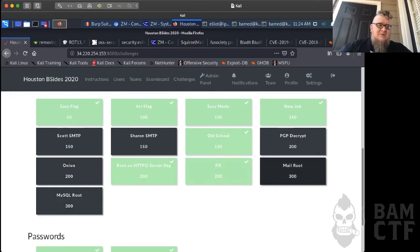So we've got MySQL root, mail root, and then we've got Sharon and Scott SMTP. For these two, all we need to do is SSH into the SMTP server with the passwords that we have, and then those flags would have been in their directories. Now, mail root and MySQL root. To be perfectly honest, I wasn't necessarily trolling. I don't have a way of getting those. I just thought, if somebody did find a way to get root, they deserve to get points. So that's why I added those flags there.